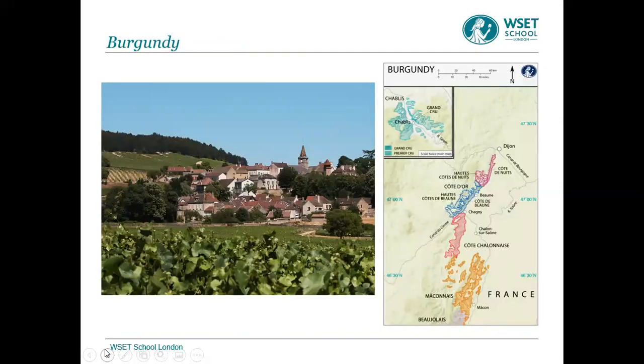So first off, we will of course start with Burgundy. As I've said, the home for Pinot Noir. Burgundy produces a lot of Pinot and a lot of different styles, different qualities. So if we think about the sub-regions of Burgundy, we've got the Côte d'Or in the north here, which is really, by most people, considered to produce some of the best Pinot Noirs in the world.